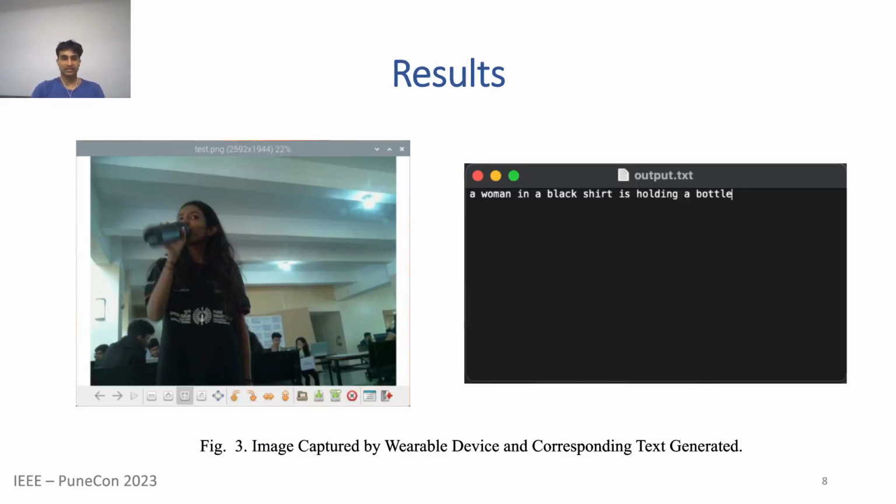As you can see, these are the results. On the left is a girl drinking water from a bottle. The photo was clicked through our system, and we got the following output: a woman in black shirt is holding a bottle. This output was heard in the ear by the user. This kind of description can be generated by image captioning, which I showed in the block diagram a slide before.